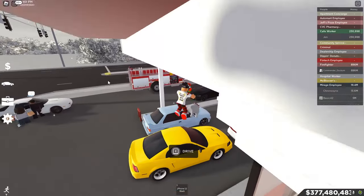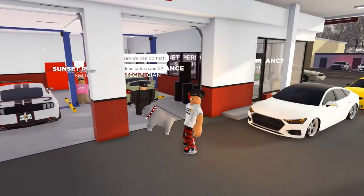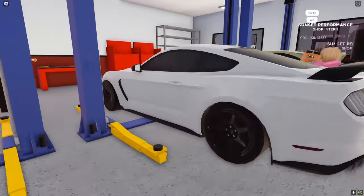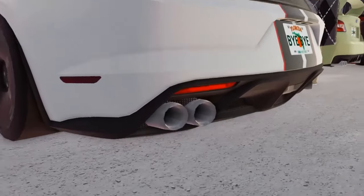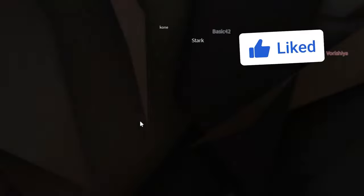We got a lot of nice cars here. We even got that custom fire truck right there. Look at this dude. We got some beautiful cars in the shop, like this Mustang right here. He got his tinted or clear taillights right there. Dude, that looks amazing. So yeah, let's go inside, man. Let's see what's going on.